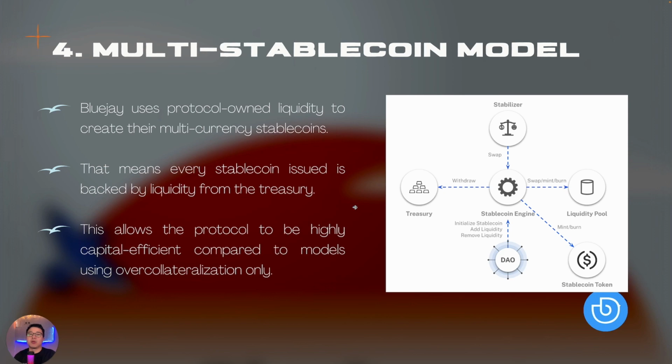So this way, the protocol is actually more capital efficient compared to models that use over-collateralization only, because over-collateralization is more capital inefficient as you have to deposit more than you are minting. And this will allow Bluejay protocol to actually scale more effectively and efficiently when the demand for their stablecoins increases.